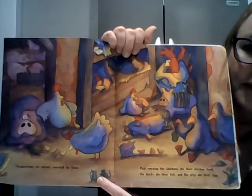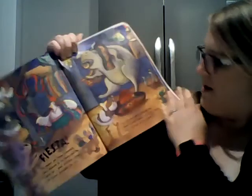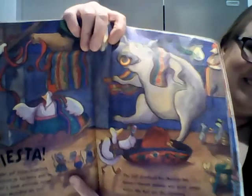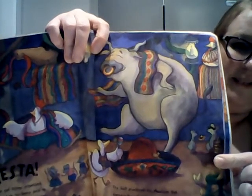Look, there's some mice right there. They've been helping everybody out. See if we can find some more. That's a fun thing about this book, is you can look around and find all the mice that are helping people. Aha! There's some right there. You see them? There they are. They wanted to be part of the fiesta. And here they're giving everybody sombreros, or Mexican hats.